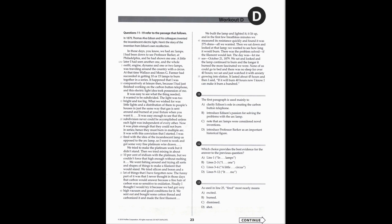Okay, so we're going to start by taking a look at this passage. It's a history/social science passage about Thomas Alva Edison and the invention of the carbon arc lamp. So the first thing you want to do is look at the top here, the directions for the questions. Usually get some good information here that kind of sets up the reading for you. Like, for example, we get a date in here, 1879. So I'm going to circle that.